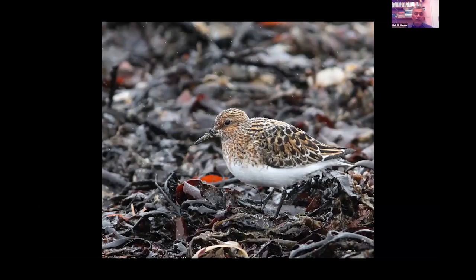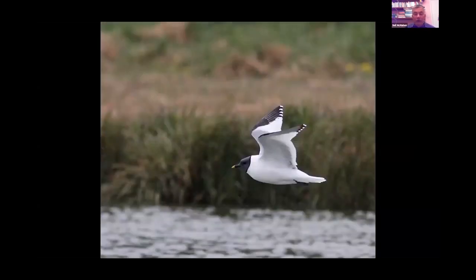Iceland is the venue for many birds to come to breed, but it's actually also a place where things pass through. So the sanderlings in summer plumage will be on their way to the high Arctic. Turnstones will be following them as well. And there's even an opportunity of getting passing birds such as a Sabine's gull on its way to Svalbard or somewhere like that.